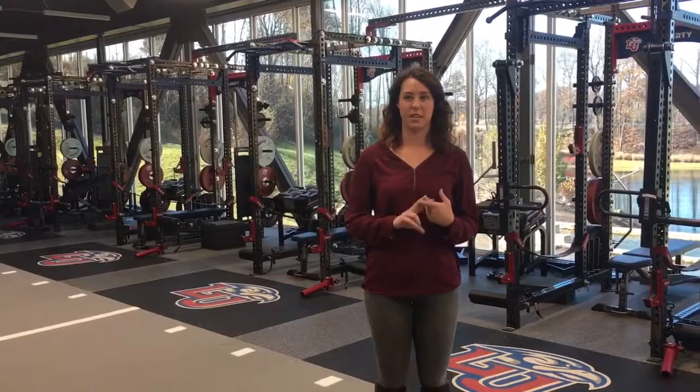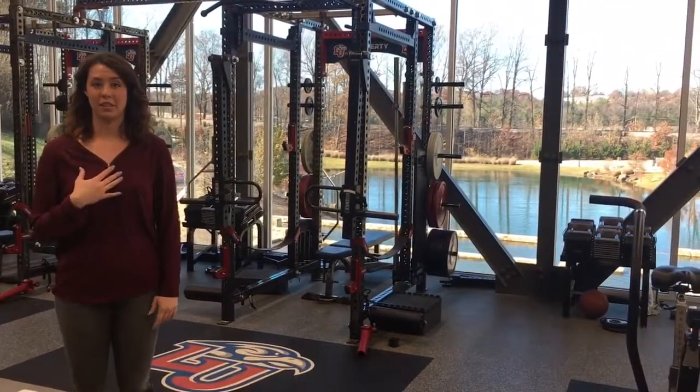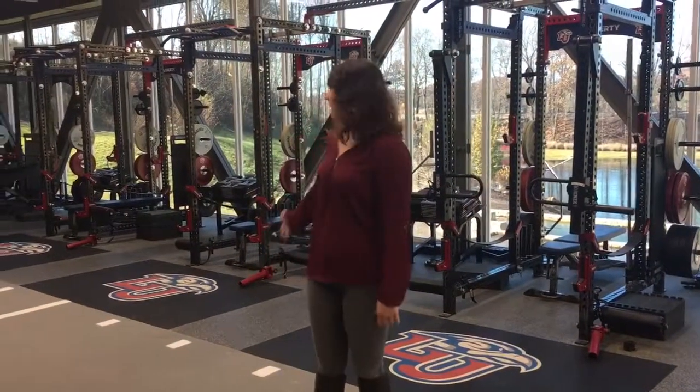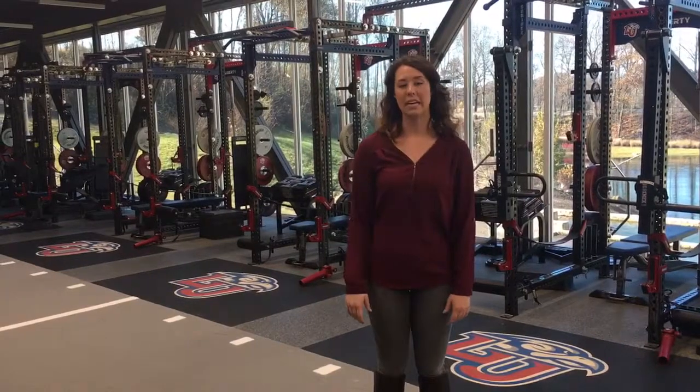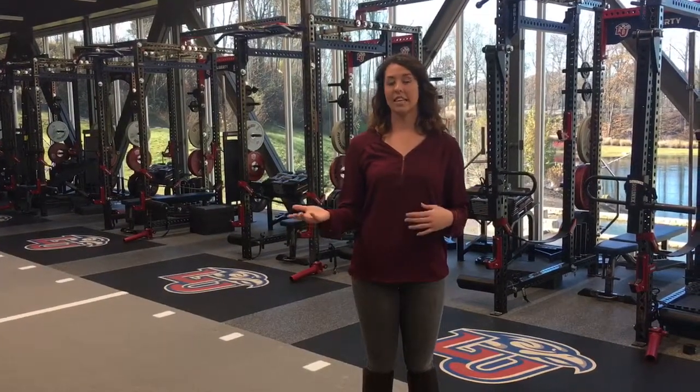This is the Vines weight room. This is where the women's volleyball, men's basketball, and women's basketball work out. As an athlete myself, I absolutely love this weight room because we have a small team, 17 girls, and with only 6 platforms, it's not so spaced out, and it's easier to encourage your teammates.